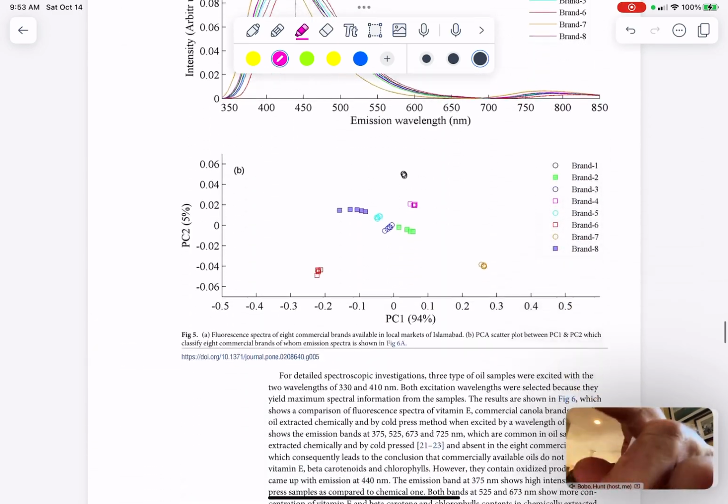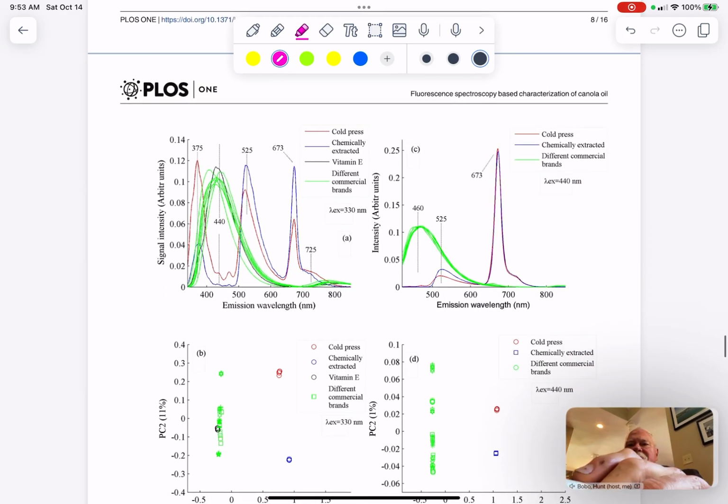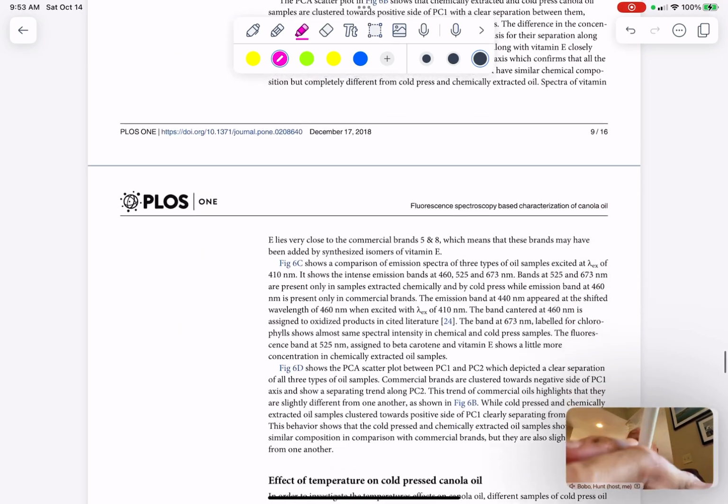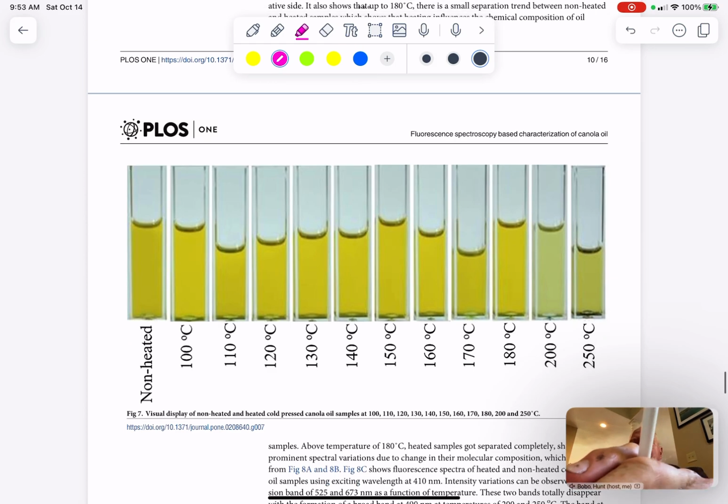And they went through all the different spectra. You needed a computer analysis to look at the area under the curve and get the levels, and talk about doing standard dilutions to figure out how much is in there. Then they went and studied the effects of heat on this cold pressed canola oil. And this is just the virgin, unheated.